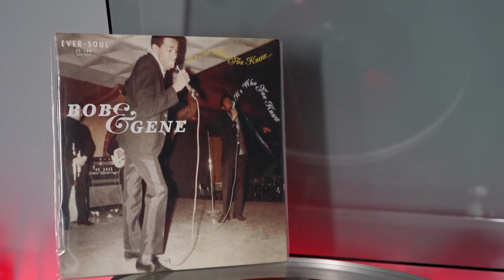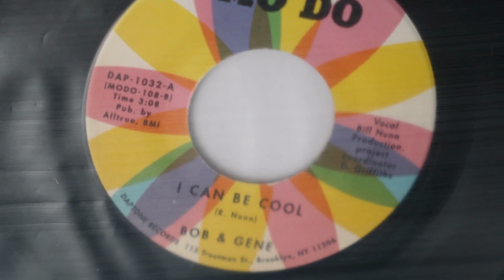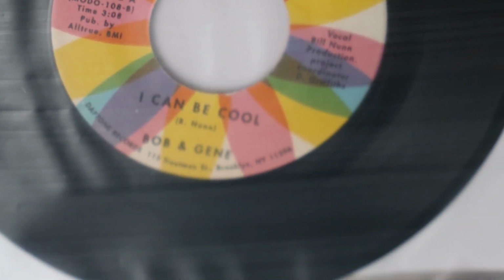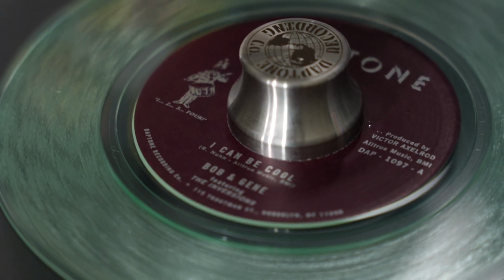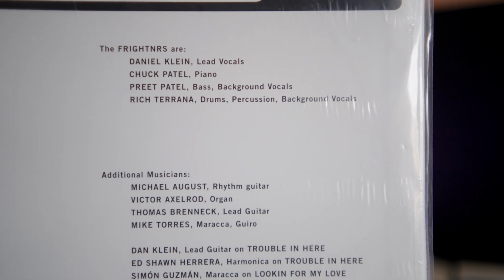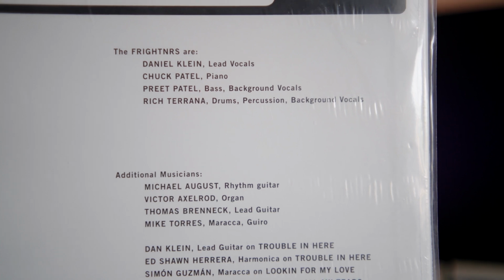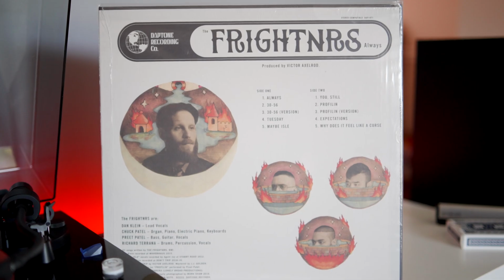They take the vocals and strip them out, and then they retrack them to new reggae music that they produce with a group called the Inversions. I think that some of the Frightnrs are also in the Inversions, which is one awesome thing I love about Daptone. They have what seems to be like a stable of musicians, kind of like Stax Records back in the day, and they kind of record under different names and groups, and I think that really helped on making this new record, The Frightnrs Always.